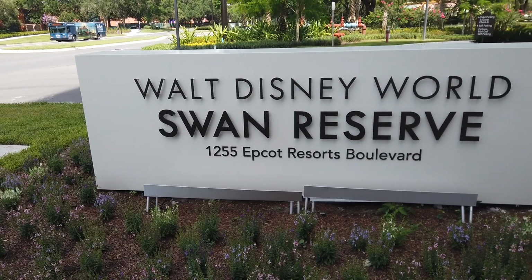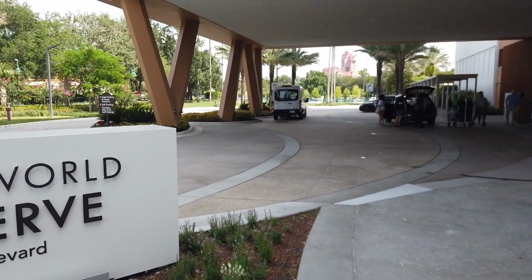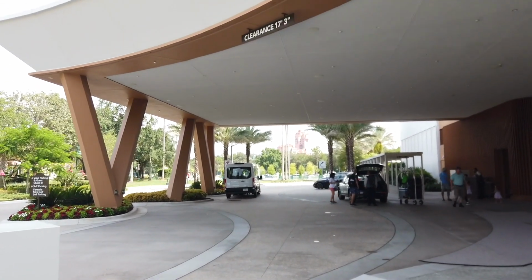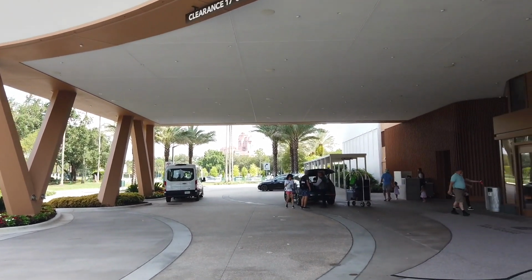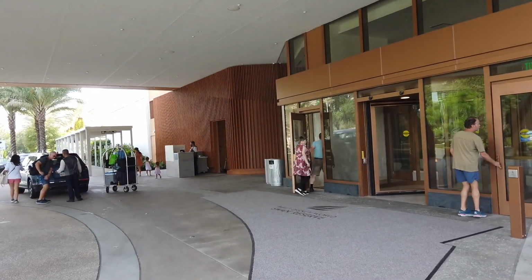Swan, Dolphin, and Swan Reserve are not Disney World resorts. They are located in Disney World, in the Epcot area. You can see Tower of Terror is right there, walkable to Epcot and Hollywood Studios, but they're actually owned by Marriott. And this hotel, the Swan Reserve, is part of their Autograph Collection.